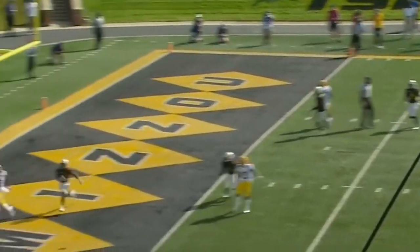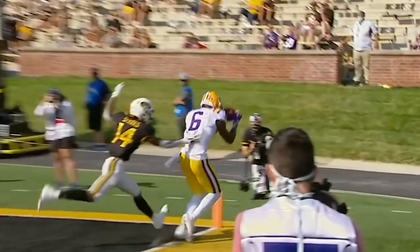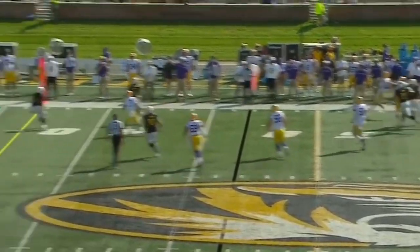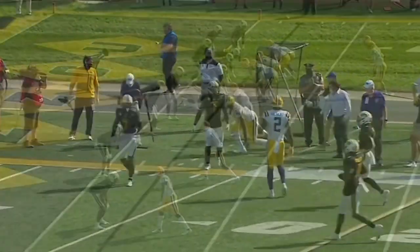Brennan gonna throw, pressure comes, he gets rid of it, and it is caught in the back of the end zone. With Miles Brennan in the shotgun, throwing the ball again from the pocket, chased out of there. Brennan on the move downfield, and he zipped it in there beautifully.